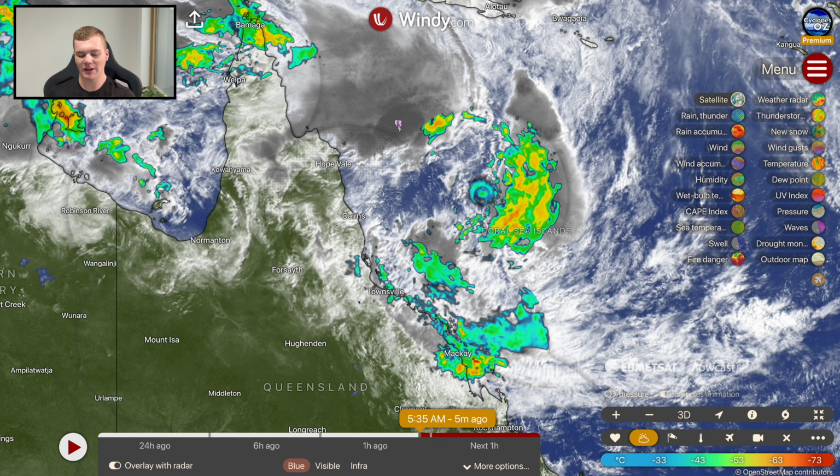In terms of those maximum wind speeds as well, just for locations between Ingham along the coastline, including Lucinda and Halifax, Townsville, Bowen, Ayr, Guru, down towards Hamilton Island, Proserpine, Airlie Beach, and then through the Whitsundays down towards Mackay. If you are on the coast, you need to make sure that you are prepared for potentially destructive wind gusts coming in from this tropical low.